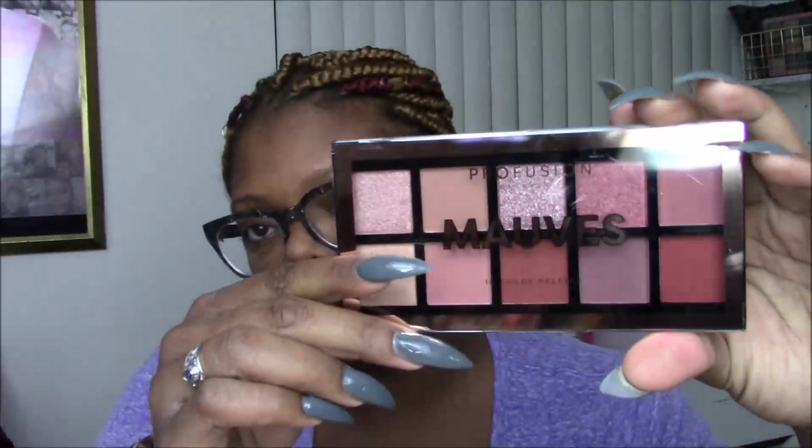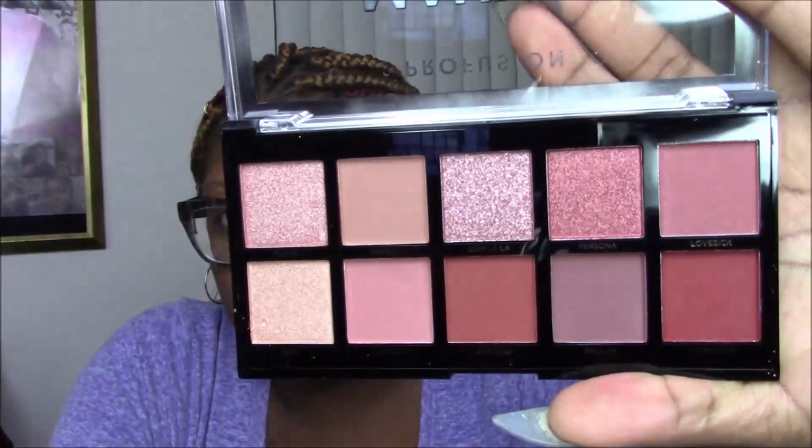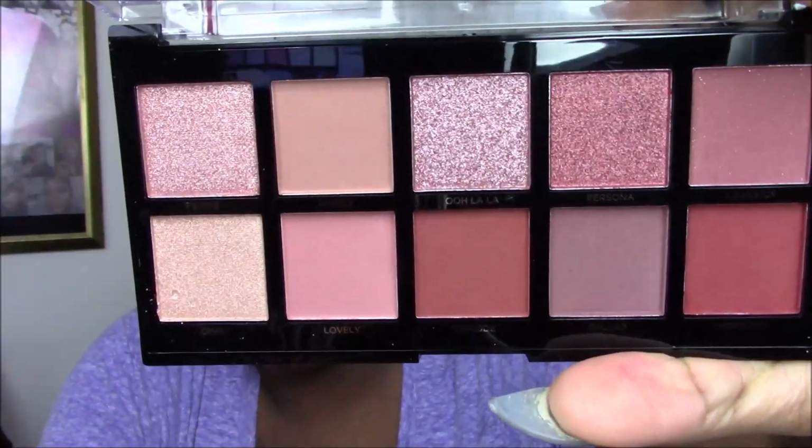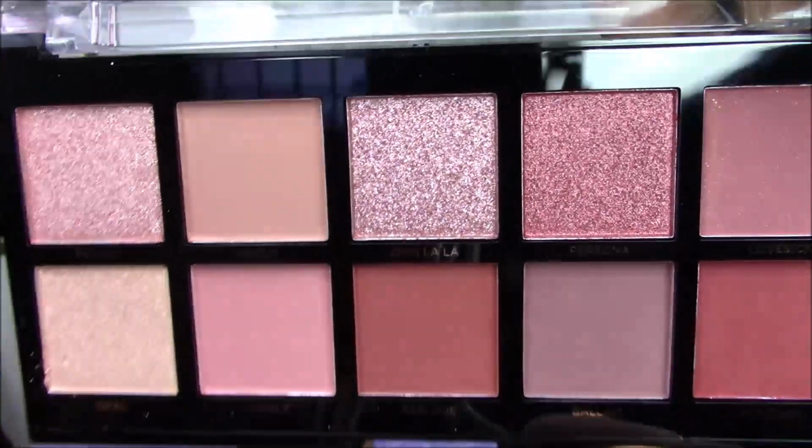So this one's called the Mauves. I don't want to be too washed out on camera under all these lights, but this is the Mauves. In all the palettes, you get matte, metallic, shimmer, and satin shades. Ooh, you ready? This is the Emeralds.